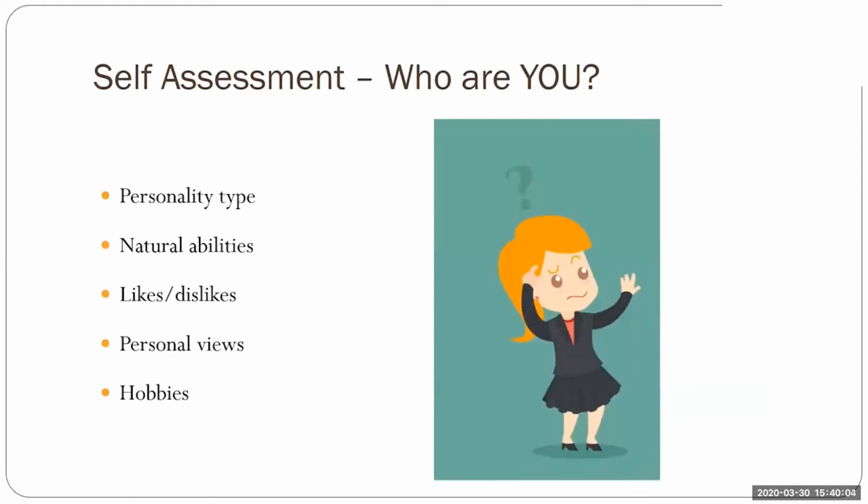So self-assessment, it's understanding who you are. And it's really important as the first step of career exploration, because without understanding what interests you have, what your natural abilities are, what your personality traits might be, without knowing that information, then you don't know whether you'll actually be satisfied with the outcome of your exploration.